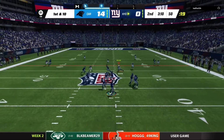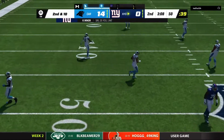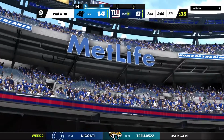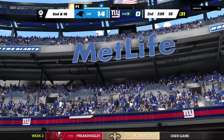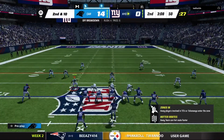From the midfield stripe, they'll look to throw. A quick throw knocked away and incomplete. Well, they've been back on their heels a little bit here on this drive, but a chance to exhale just a little bit there with incompletion on first down. Now they have to gear up, try and get 2 more stops and escape this drive.